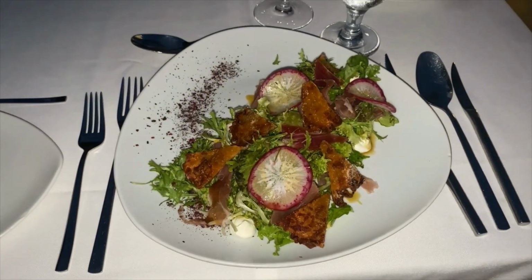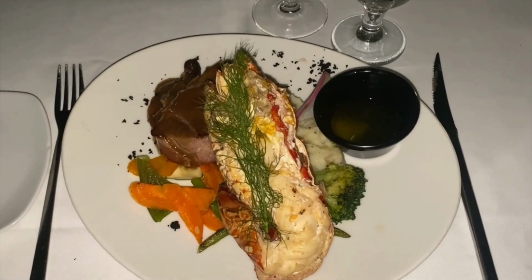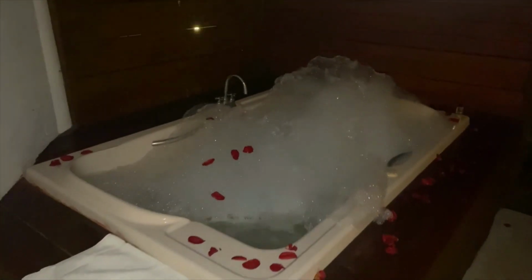So all 5 courses, you had the salad, the soup, the palate cleanse, the lobster and the filet, and then the little dessert at the end. And once we were done with dinner, we went back to our room to find that they had filled our bathtub with rose petals, and it was a great way to end our night.